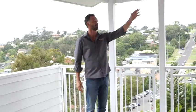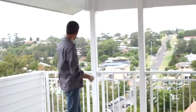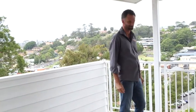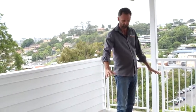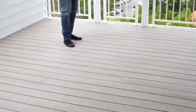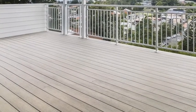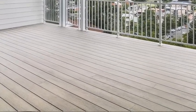This was all pitched by hand by our fellas with the collar ties through and then plastered up over the top of there. A bit of lighting which adds the ambience here beautifully. And you can see it gives them this much better view, and they even get a bit of a glimpse of the ocean now that they didn't have before, which is great. The decking down below is modwood. That's in the grey, which works out really well. Screwed down with stainless steel screws, never have a problem with it, maintenance free, come up great.